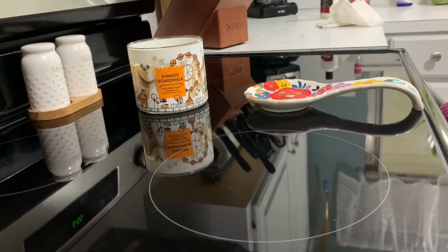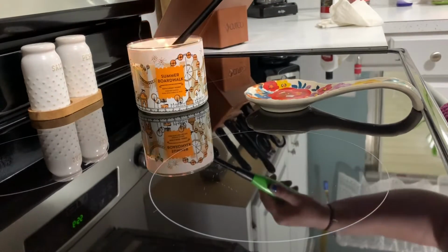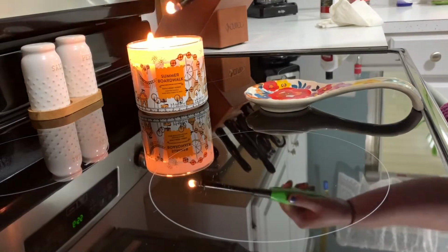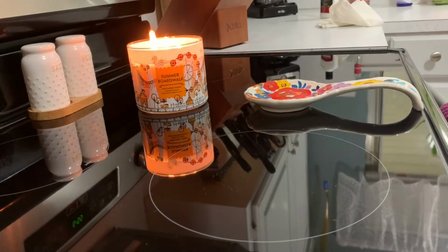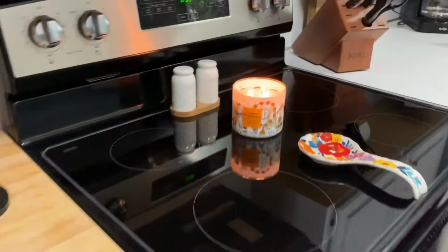Of course, a clean kitchen isn't clean without a nice Bath & Body Works candle. I did get that sale that was going on this past week. I got this candle for $10.50. It was a perfect deal. So I kind of have them all over my house now. I love this scent. It is the Summer Boardwalk scent from Bath & Body Works.